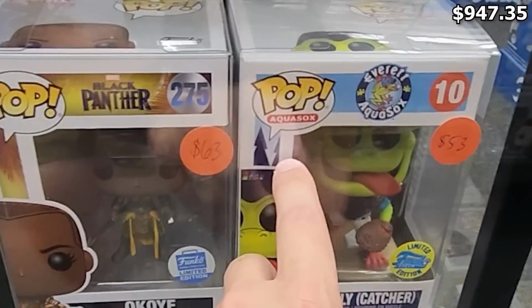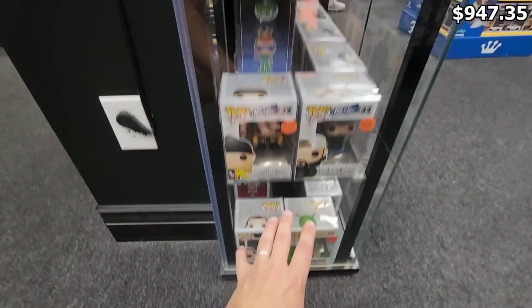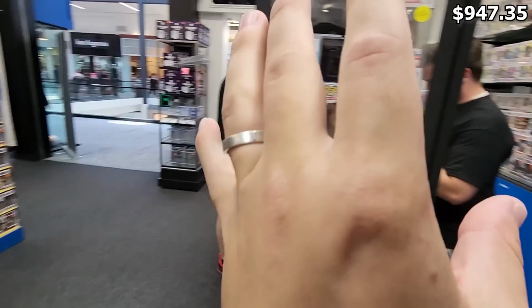Aqua Socks is actually a category that we need, but 53 is a little off of the 100 that we're looking for. But yeah, like I said, we have another case that we can look at, but nothing so far. So over to the second grail case, guys.